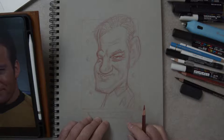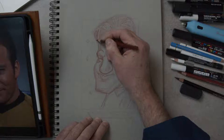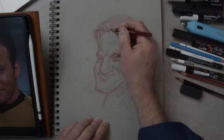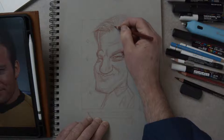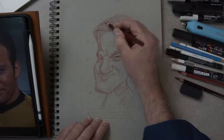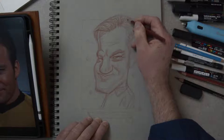So let's try to get some detail in here. He has this sort of hair that I remember, obviously with time his hair sort of changed. I think he wears pieces and implants and all kinds of things. So his hair's changed quite a lot. But this is the sort of hair that I remember. It was a very neat 50s brushback.